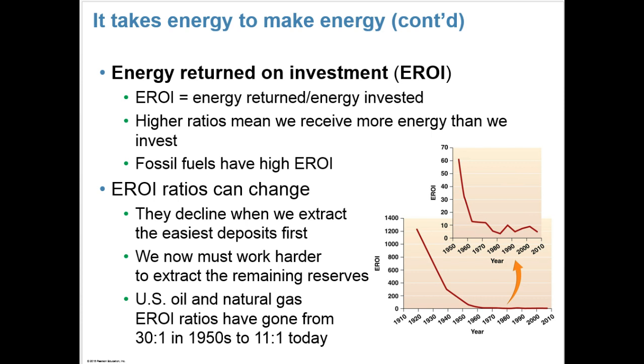EROI ratios for producing conventional oil and natural gas in the U.S. declined from roughly 30 to 1 in the 1950s to about 11 to 1 today. This means we used to gain 30 units of energy for every 1 unit of energy expended, but now we gain only 11. EROI ratios for oil and gas declined because we extracted the easiest deposits first, and now must work harder to extract the remaining amounts.